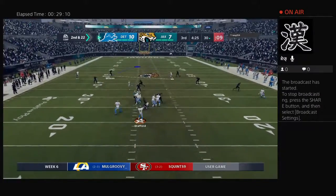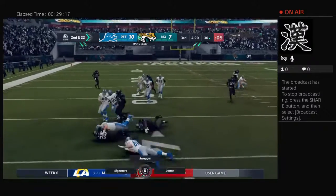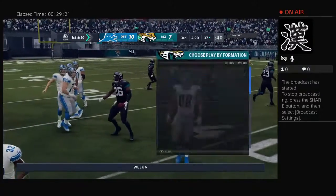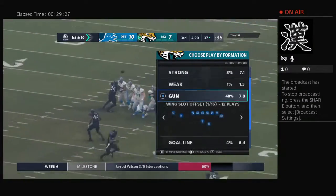Another try after the 1st down sack. Stafford, and he's going to be intercepted a 3rd time. Picked by Jared Wilson. And he's going to take this one back to the 37-yard line. That is just what this defense was hoping for, an interception on the opening possession of this third quarter.